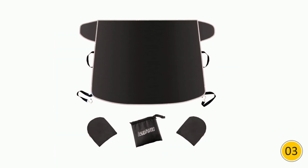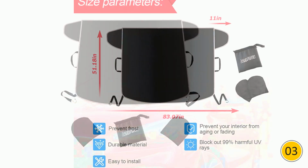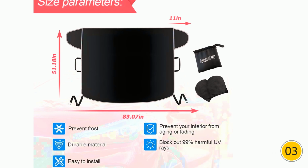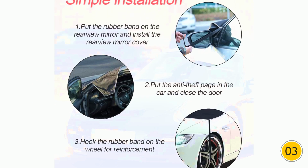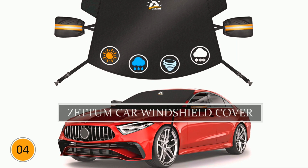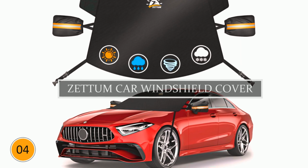This is perfect for you if you're on a budget and need something effective. Skip this if you have a very small car, as it may not fit snugly. Given its features, it's a great deal. Now, if you're looking for something a bit more heavy-duty, the next option has you covered. Product number 4, Sedan Car Windshield Cover.